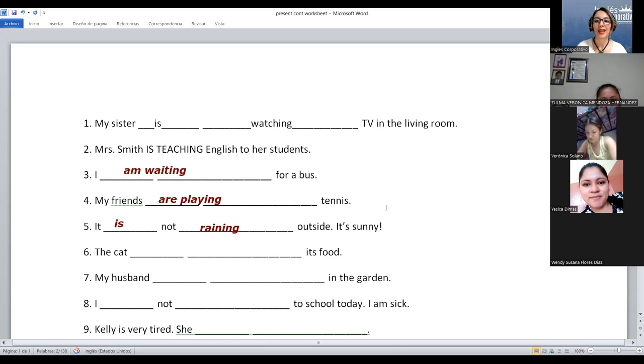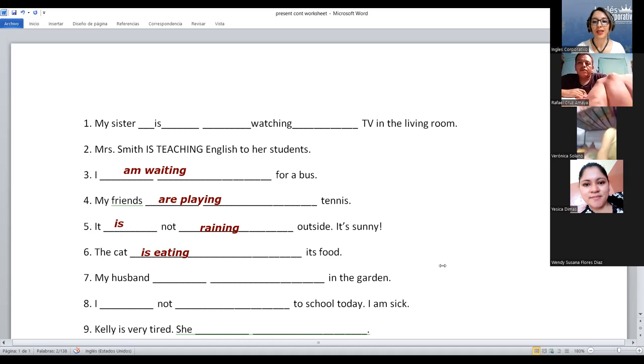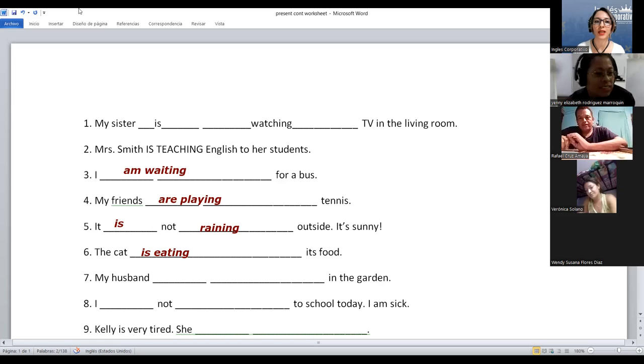Perfect, thank you. Clara, Helen, and Rafa, number six? Sería, the cat is eating its food. The cat is eating, correct, its food. Thank you, Rafa, good job. Victor, Jenny, and Yesenia, you don't have these ones, right? Solo para confirmar, ustedes no tienen estas, tienen sus oraciones, right? Right. Okay. I will see them in one moment. Ya las voy a ver las que tienen en un momento y revisamos.